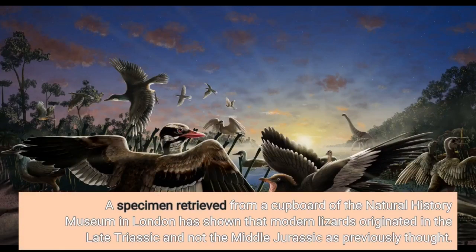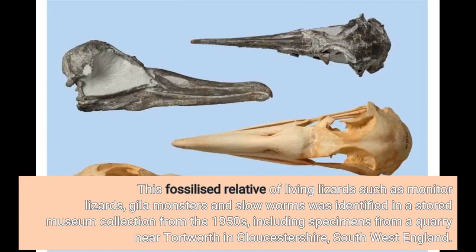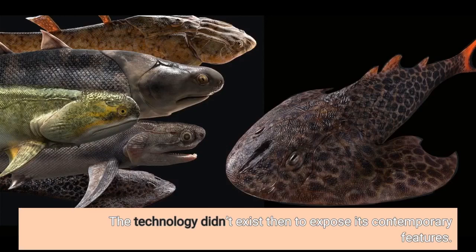A specimen retrieved from a cupboard of the Natural History Museum in London has shown that modern lizards originated in the Late Triassic and not the Middle Jurassic as previously thought. This fossilized relative of living lizards such as monitor lizards, Gila monsters and slowworms was identified in a stored museum collection from the 1950s, including specimens from a quarry near Tortworth in Gloucestershire, southwest England. The technology didn't exist then to expose its contemporary features.